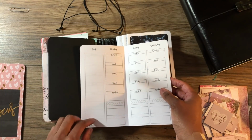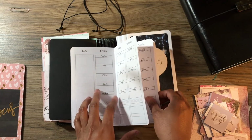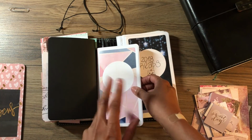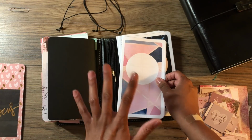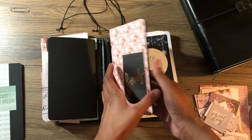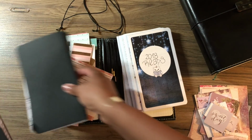So you've got your goals. It is a Monday start, and it's like a 4-page spread, okay? And then it comes in 2 ways. It comes with, at least I think this is the one, this comes with 4 weeks and 5 weeks, because some months, you know, they differ, okay? So I made myself a little cover. That goes next. Go ahead and move this.